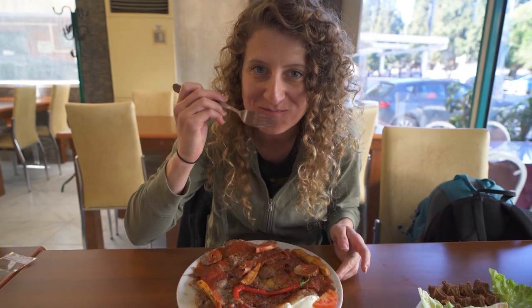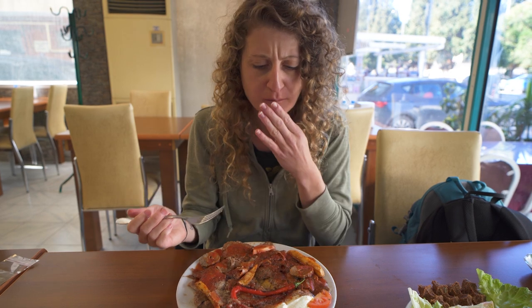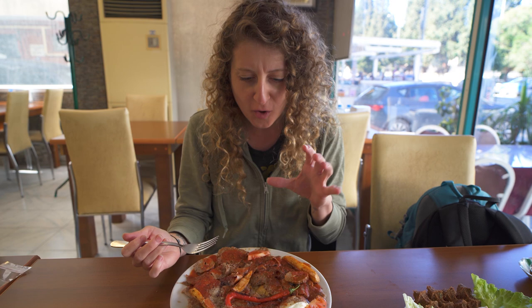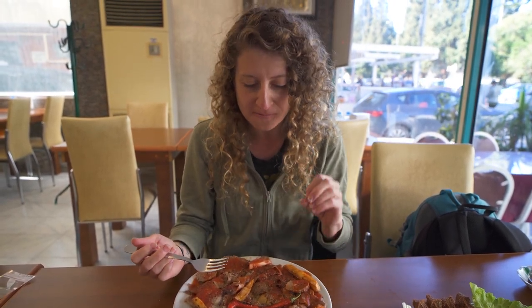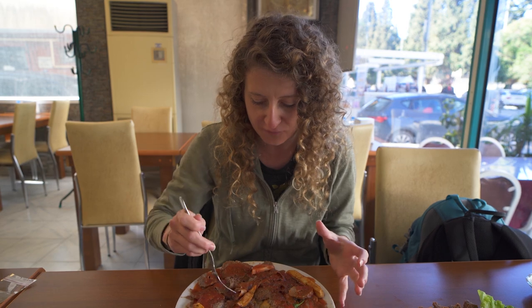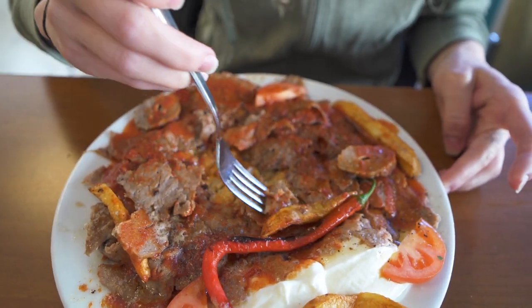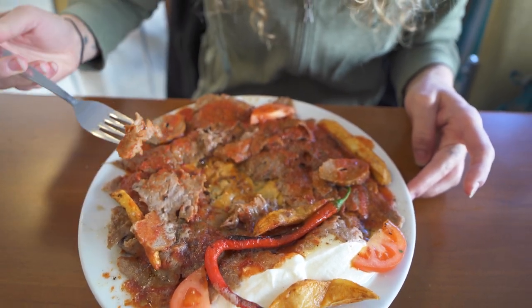Oh my gosh, that is amazing. The meat itself, lovely and tender. Oh my gosh, the butter on top takes it to the next level. It's just the right amount of saltiness from the meat and then the butter, the tomato sauce on top gives it a lovely kind of richness as well. You can see at the bottom there's pita bread as well, just sopping up the butter, little pools of butter.